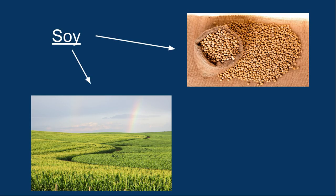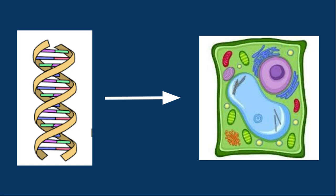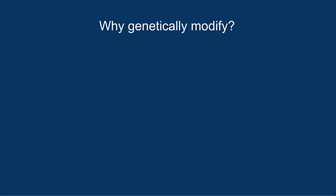genetically modified crops. The process of genetic modification includes transferring new DNA into a plant cell. This is done through various methods, such as the insertion of particles or viruses carrying the DNA information into the cell. The plant is then grown and developed, and the genetically modified plant's future seeds will carry this new genetic material in their DNA. So, why do farmers choose to genetically modify crops?